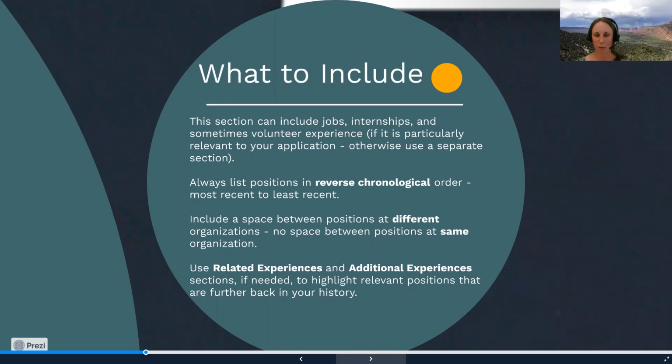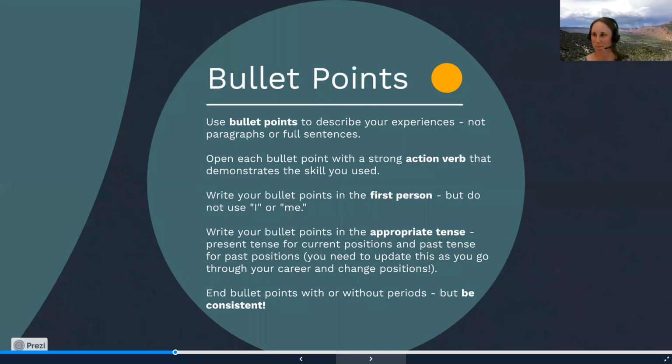You're always going to include a space between positions at different organizations, and no space between positions at the same organization. And then you're going to use related experiences and additional experiences, like I said, to highlight things that are relevant. And that might be a little bit further back in your work history, but you can kind of highlight those and bring those to the top.